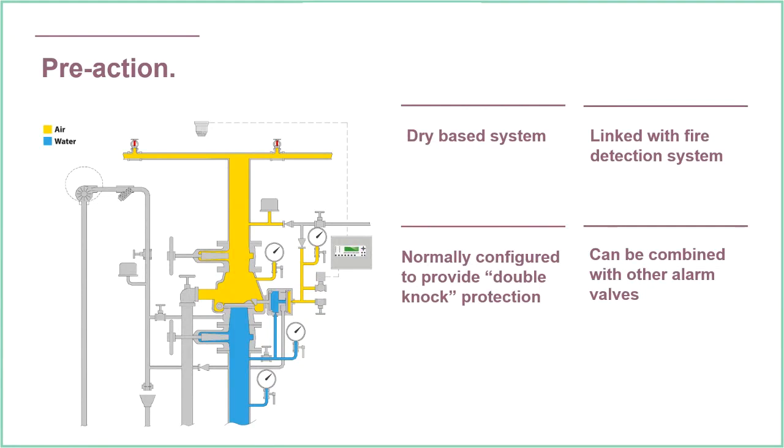The air pressure is gone from the system. So that will obviously need to be investigated. The sprinkler head replaced, the system reset. But yeah, there's no water damage. There's kind of no harm done really to what we're protecting. So it doesn't matter which one goes first. You need both of them to operate in order for water to be discharged out of the heads.